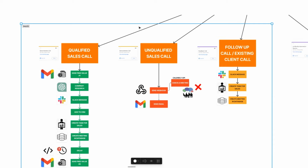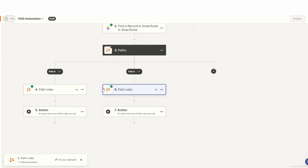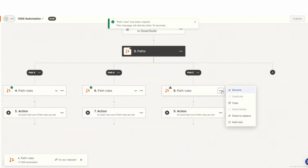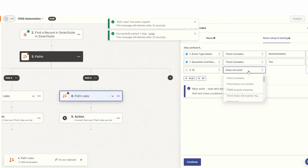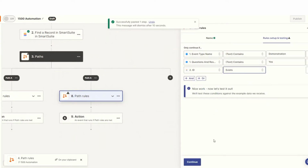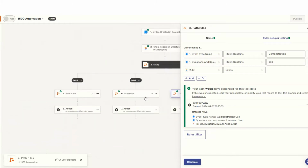And the last we want to do is for existing client calls. Now, once again, to make this easier, I'm simply going to duplicate this here rather than doing it from scratch. The only thing we're going to change here is to put the ID to exists. Continue. And if we test it, this will go down this path because that lead already exists within our record database.